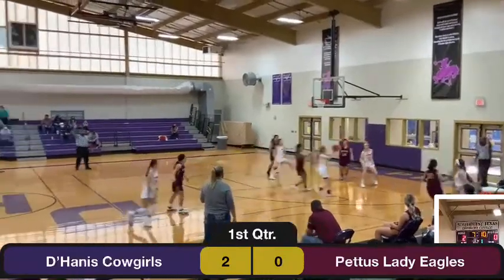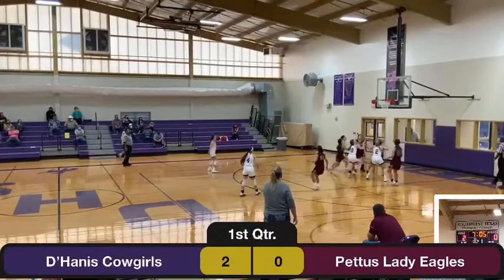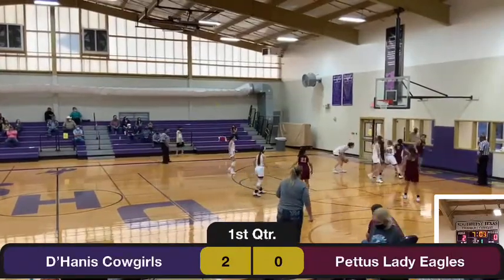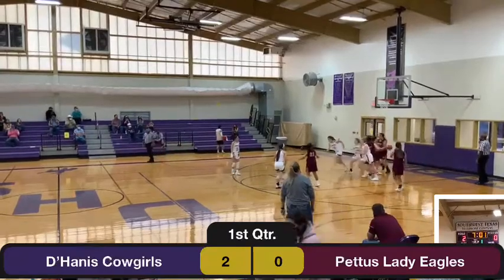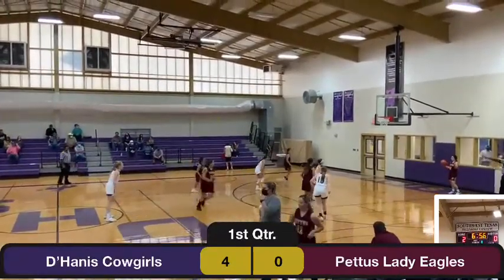Cowgirls with a quick 2-0 lead, as Natty McFadden sinks two free throws. And Addie Harkins with the shot, rebounded by Victoria. Off in the trenches, Victoria gets her own rebound. Another 2 points for the Cowgirls. Victoria Carter with 2 points. Natalie McFadden with 2 points.